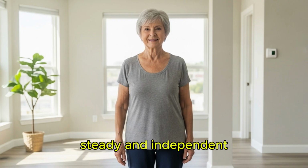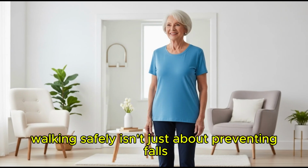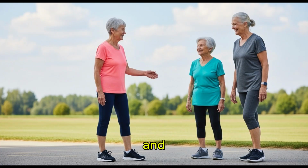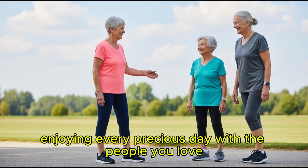Walking safely isn't just about preventing falls. It's about living fully, moving freely, and enjoying every precious day with the people you love.